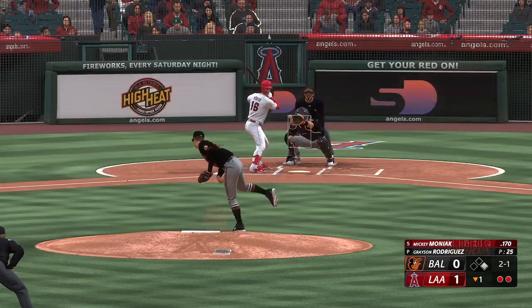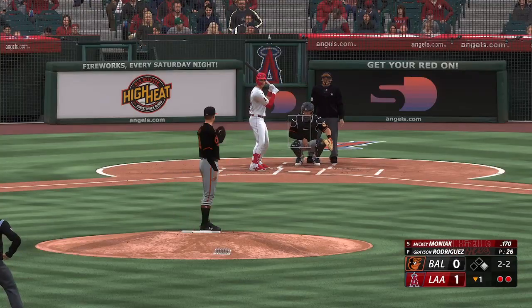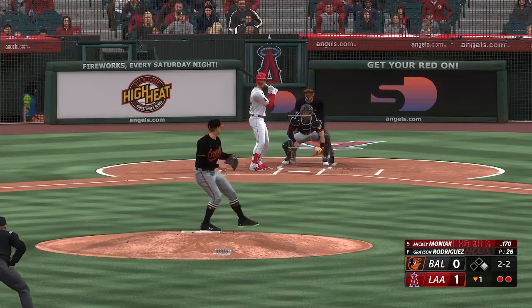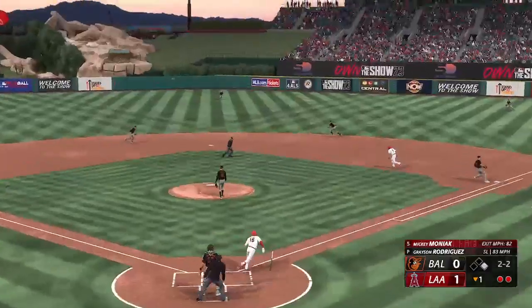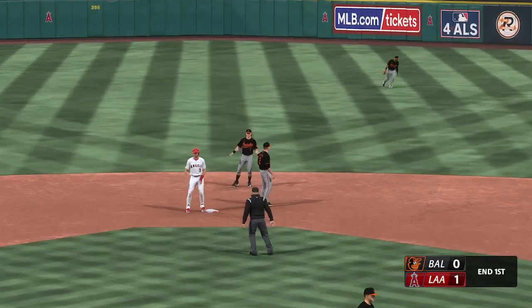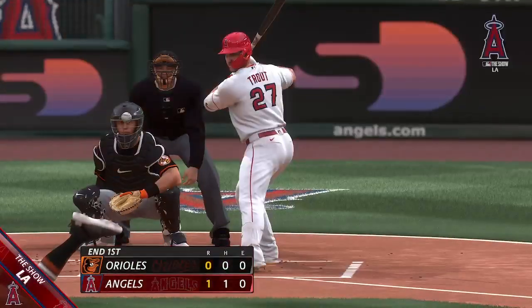Right-hander kicks, deals. That's in there, and it's 2-2. Up the middle, Holiday. They get the force, and that ends the inning. Halos strike first with the solo shot. It's now 1-0.